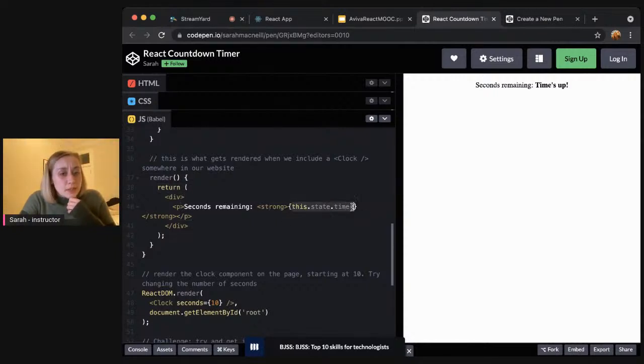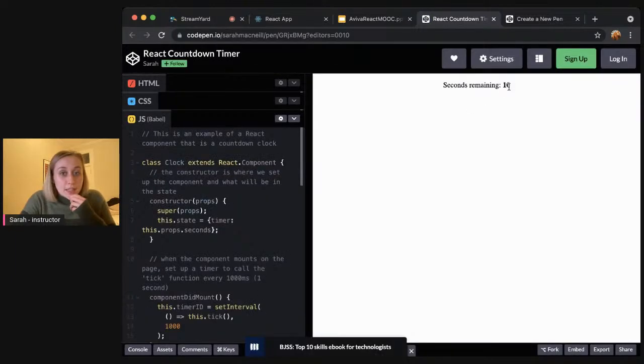And you can see in here, we've got these curly braces with some reference to the state. So that's what's going to be rendering on the right here after the words seconds remaining: the value of this.state.timer. So if I refresh my page, you can see the clock in action, and you can see it's updating. And that's because the state is updating.